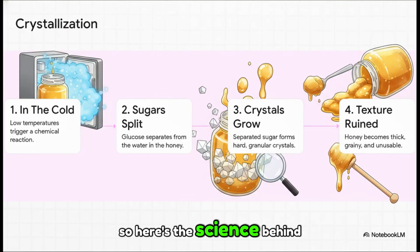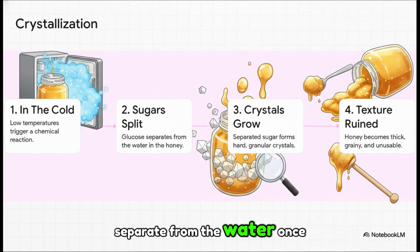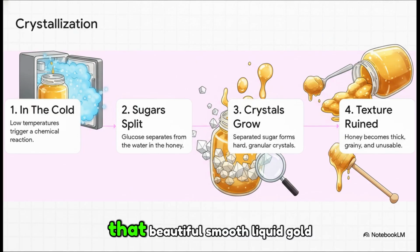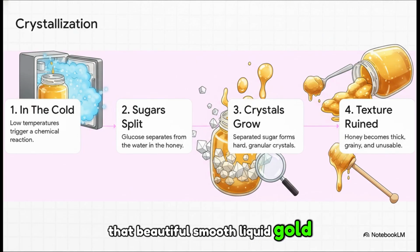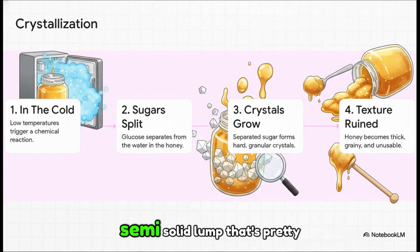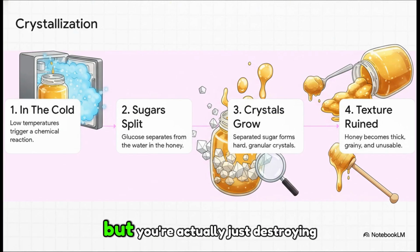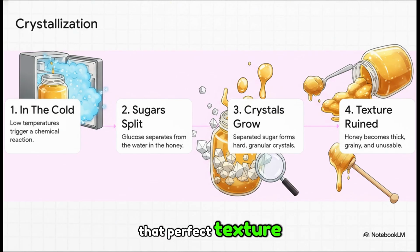So here's the science behind what's happening. The cold temperature in the fridge makes the glucose, one of the sugars in honey, separate from the water. Once that sugar is on its own, it starts to form these hard little crystals. And the result? Well, you know what I'm talking about. That beautiful, smooth, liquid gold turns into a thick, grainy, semi-solid lump that's pretty much impossible to drizzle on anything. You think you're preserving it, but you're actually just destroying that perfect texture.